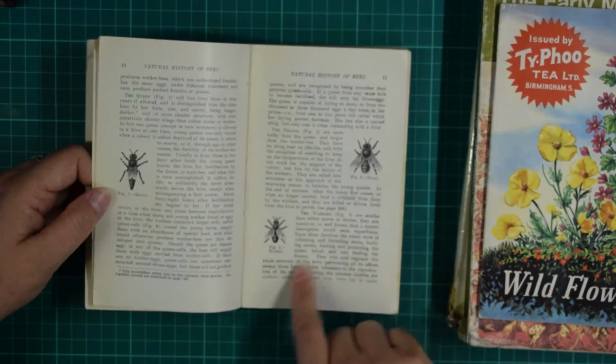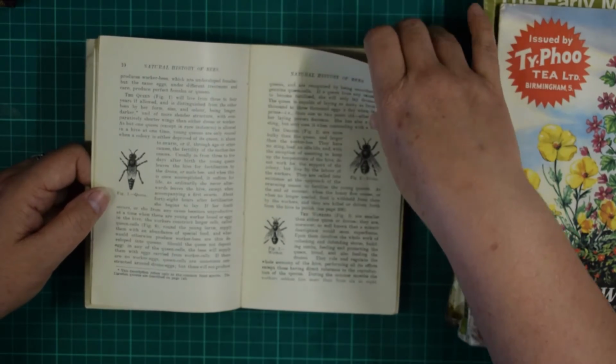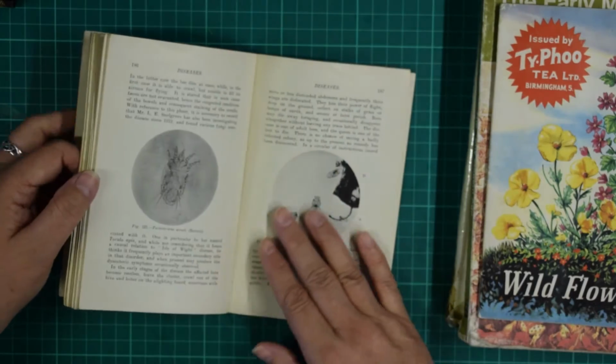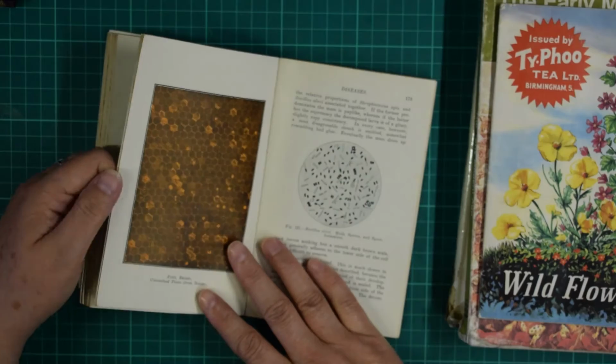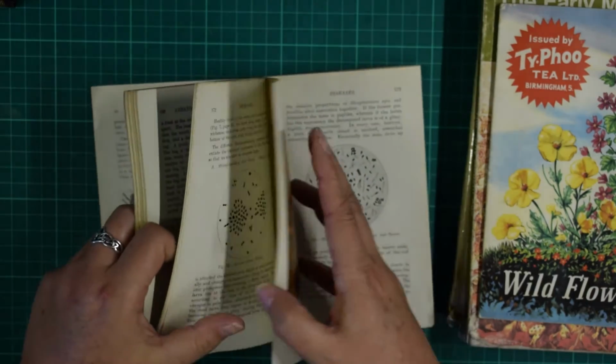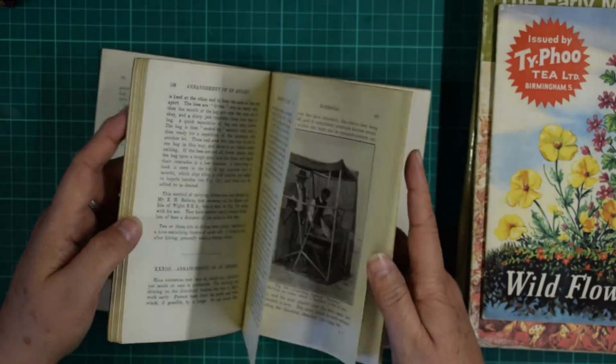Look at those, aren't they beautiful? The only thing that would have been better was if it was in colour, but even that I'm not that bothered about. Isn't it beautiful? It's absolutely stunning. I'm just over the moon with it.